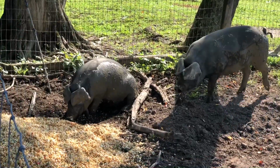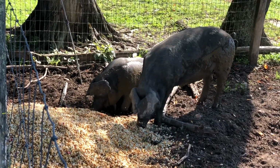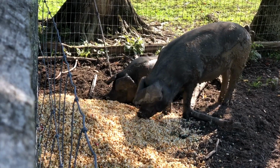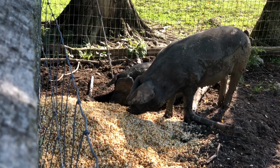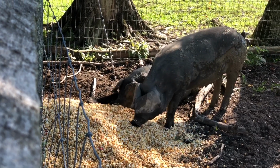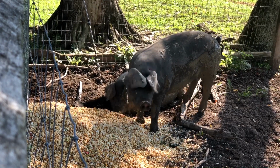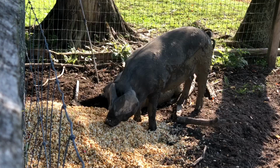I think we've probably covered this before, but these guys are large black red wattle hog crosses, and they're about 6 months old, and they're a little small. I'm not sure what to count that for. I bet 150, maybe that larger one there. They're both sows, so that could be part of it. Anyway, loving it. Yeah, loving it, right? Am I right?